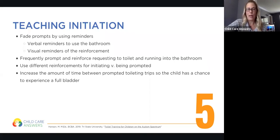I had a little boy with autism that I worked with as a para, and he would see that visual and he would just repeat, I go to the potty, I get a treat.